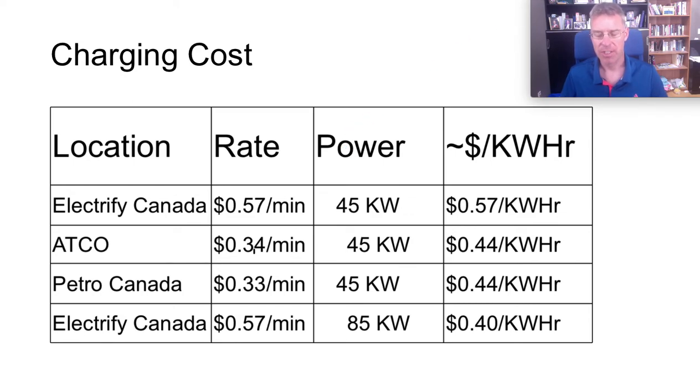Hopefully you found this video useful, and you may consider getting the adapter, and if you do, you'll know what type of charging speed and cost you might get from some of the typically available DC charging stations that we have in southern Alberta.